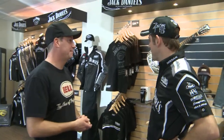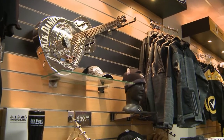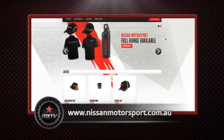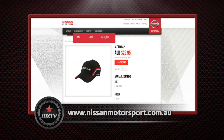This is our merch shop, which is part of the race team, so people can come in and have a look about. So the general public can come here and look around and buy some stuff, which is great. How do we get it online? You just get on the website, Nissan Motorsport website, and click away, and magically a bit of merchandise will turn up in the post.